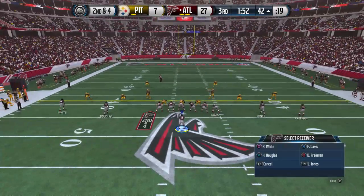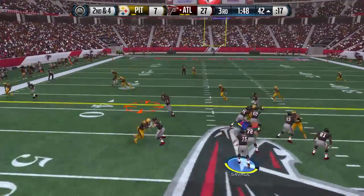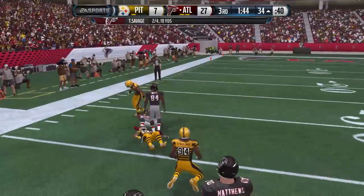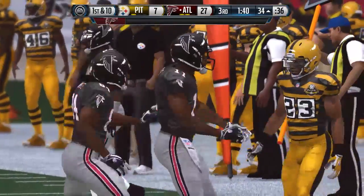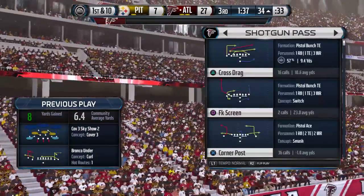Freeman's lined up outside on the right. They'll hike it to him out of the shotgun. Julio Jones with the grab. And he's tackled down after picking up the first. That's a nice route on the outside. Nice throw by the quarterback. Puts him in good position to keep moving and get a first down.